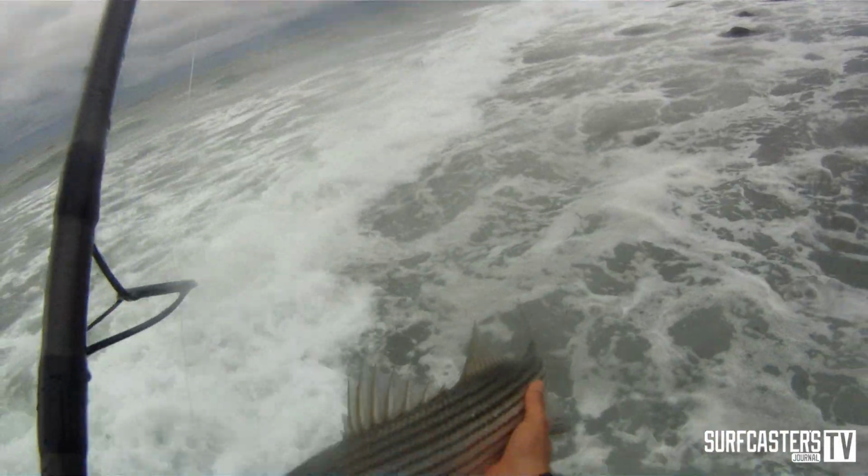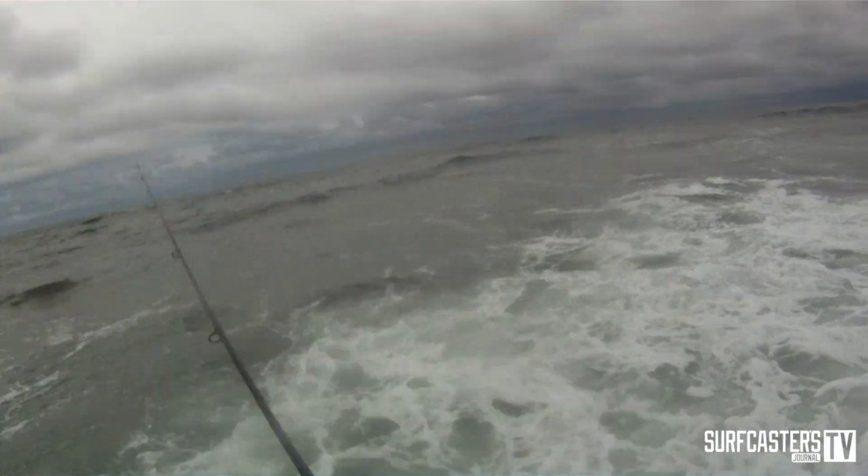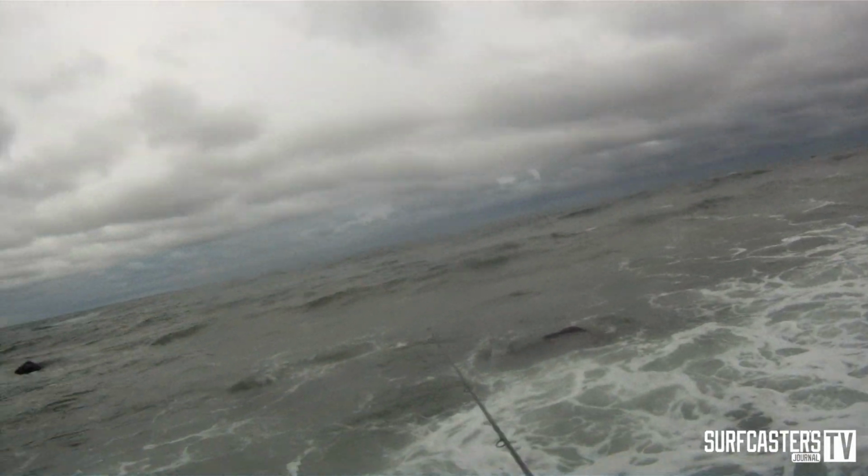Even with this wind, which is about 15 miles an hour, maybe gusting up to 20 northeast, and a crosswind, all I'm using is a 3/4 ounce Magic Tail bucktail. That's all I'm using, nothing heavier than that.